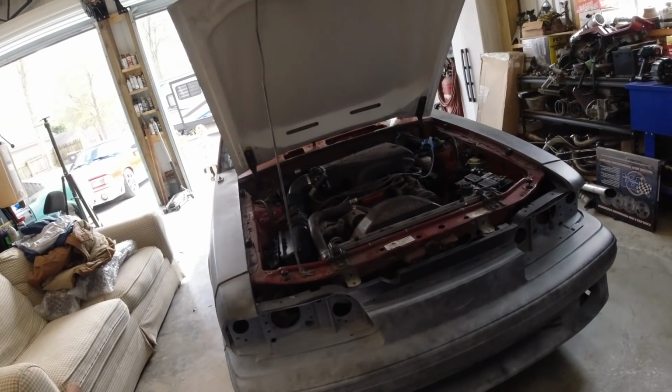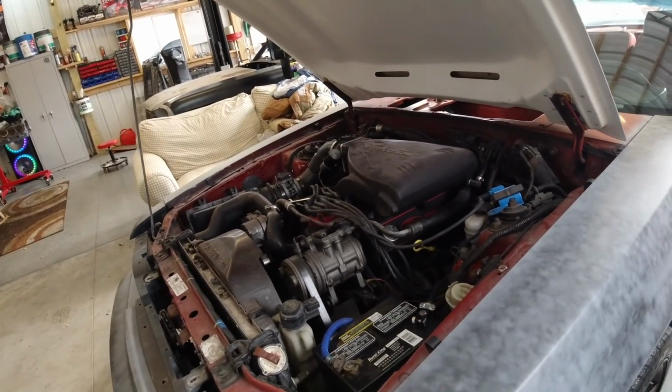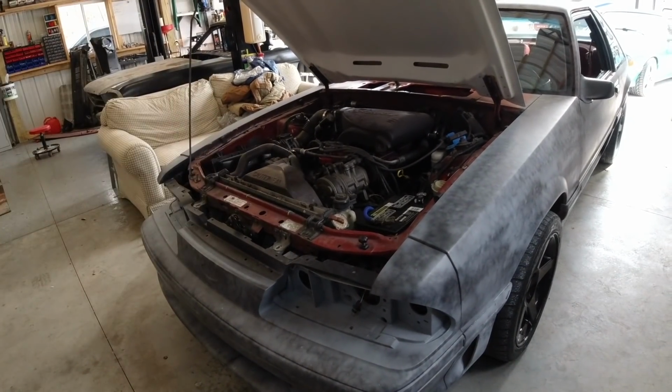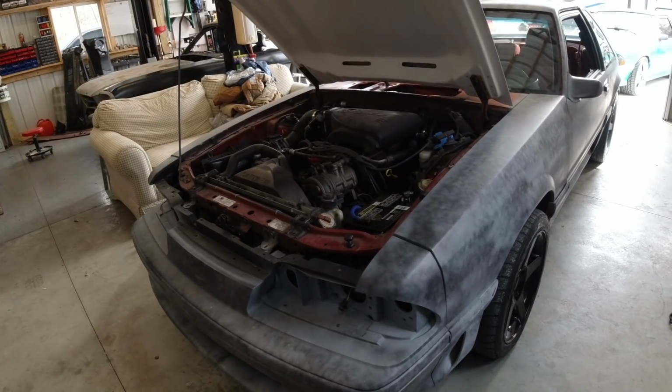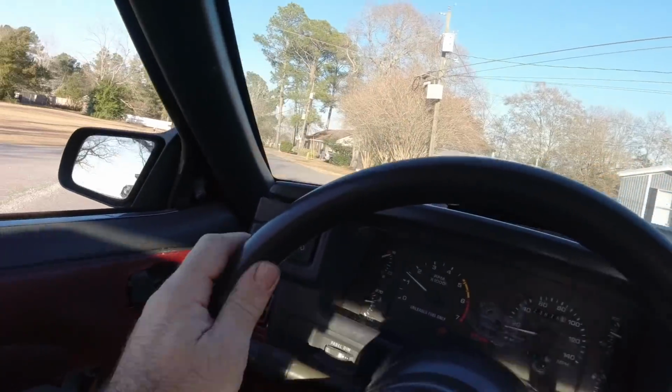So this is our new project, Fox. You guys have seen it on the channel a few times already. And this car does not run the best. I mean, when I say not run the best, I mean this car has aftermarket heads, upper and lower intake, and it is slower than a bone stock car.